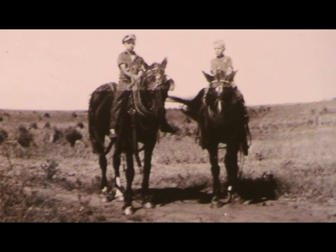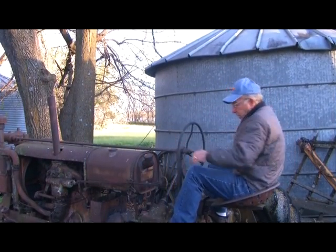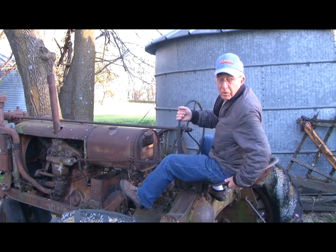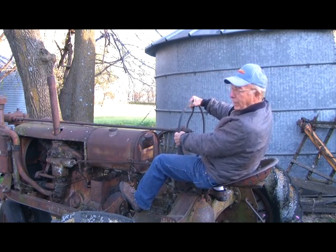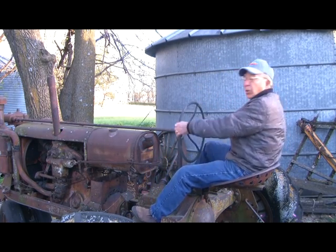Well, then at a certain point, we got a small tractor, which I still have here. I could barely reach that clutch. I'd have to get up like this when I was smaller, and barely get the push on the clutch so I could stop. And once I got going, it was okay.